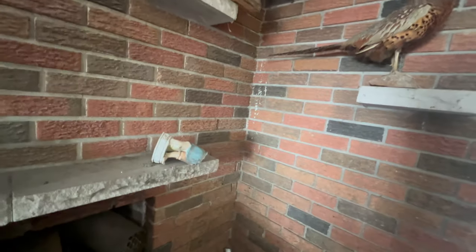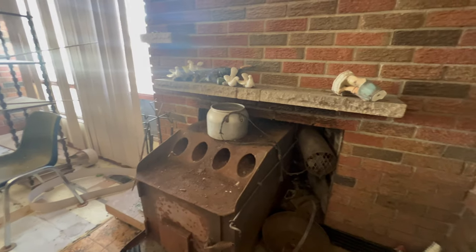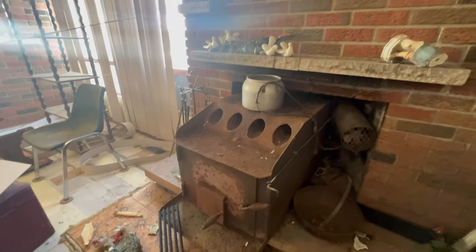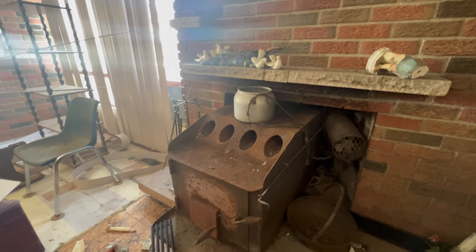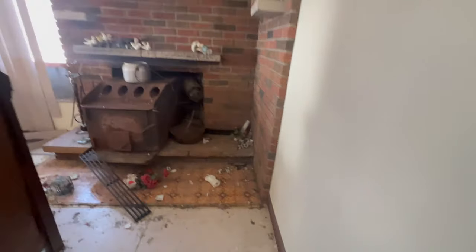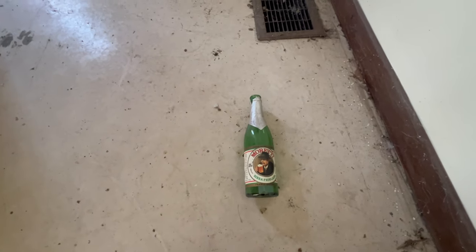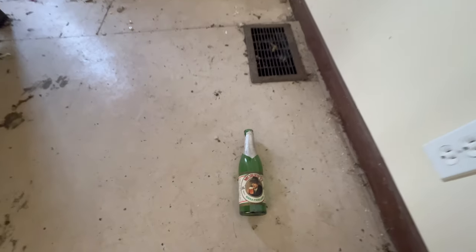Some horses. But this stove, I bet you, that clearly used to be a real fireplace, and somebody converted it into a wood-burning stove. But it looks like they just jammed it in there. It kind of gives you the vibe of the old pioneer days. Yeah, kind of. That whole area. Right? Definitely. There's an old bottle of Moretti. It's an Italian beer. Let us know in the comments if you've ever had that.